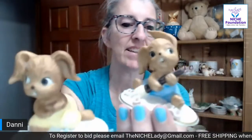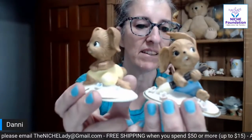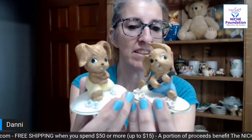Paintbrush guitar. Yeah, see, that's what I'm thinking. Is he serenading the young lady? I don't know. Is it a girly? And she's just kind of having none of it? I don't know.